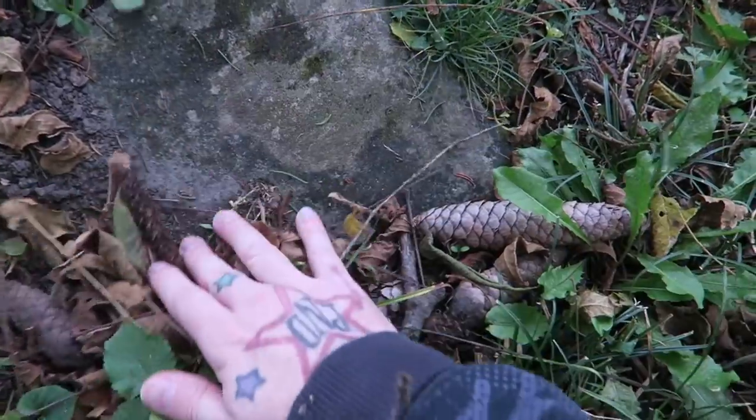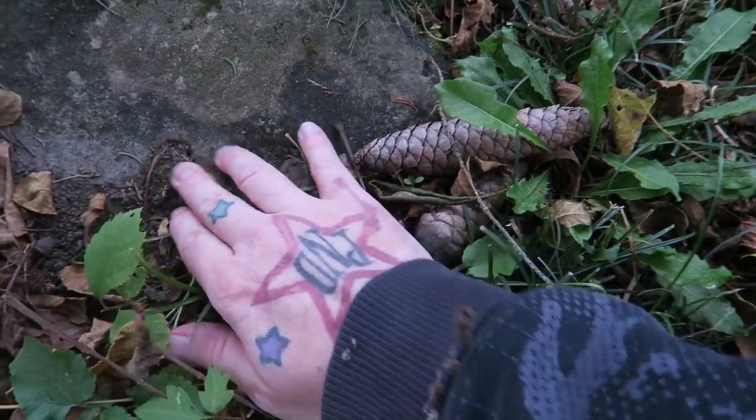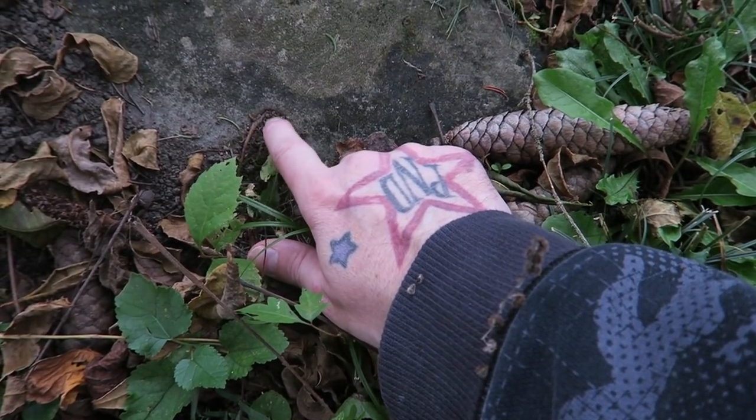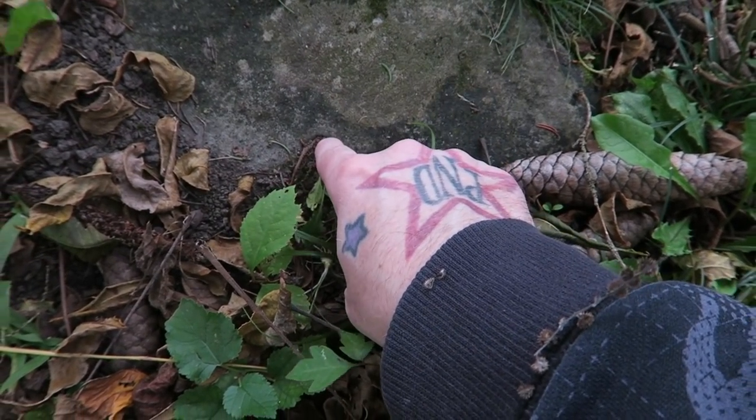Right behind it is this one here. Definitely just a base. You can see where there would have been a small piece of metal to sink in and keep it in place.